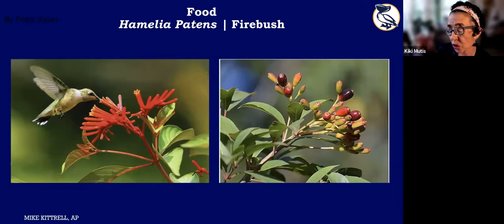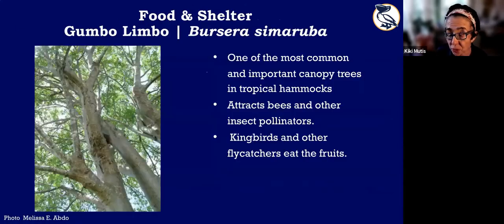Another plant that I would strongly recommend for your backyard is firebush, Hamelia patens, and it provides food in two stages. The tubular flowers attract hummingbirds and butterflies with great nectar, and the berries, once again, great food for all kinds of birds, also for possums and raccoons.